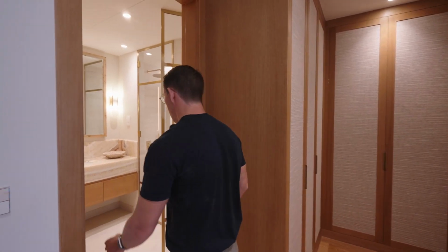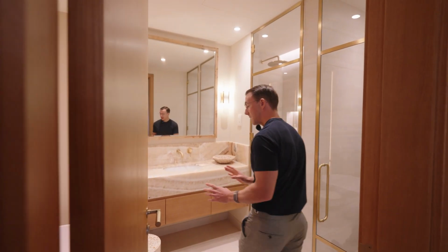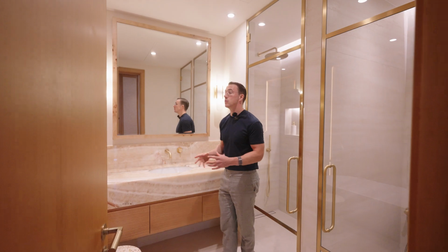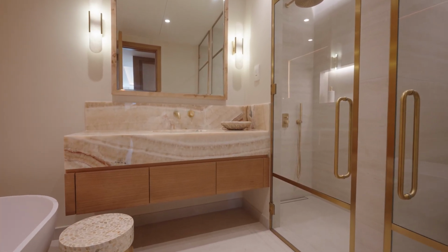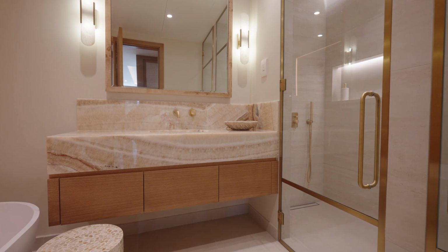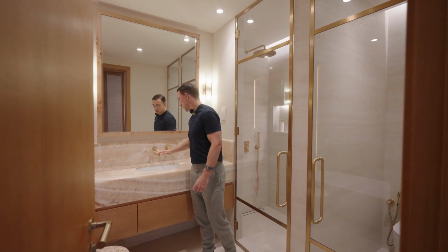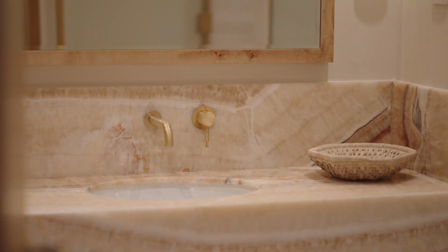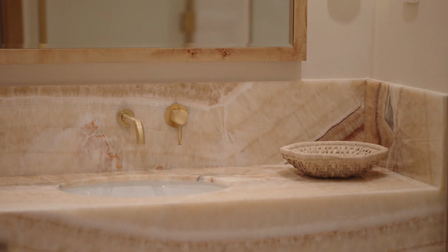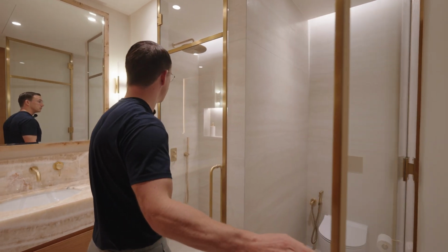Into the master bathroom now. We have a bathtub here. It's a big standalone bathtub which is framed by this wooden panel. The strip lighting goes all the way around. It's like a warm glowing light, and it frames the bathtub really well. You have, of course, the golden taps, railings, the framing around the shower. They've gone for a travertine finish in the bathroom here, in the master bathroom.